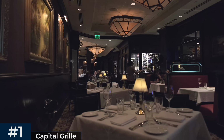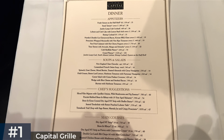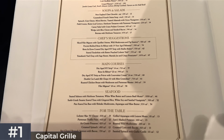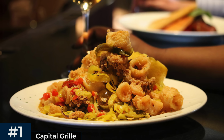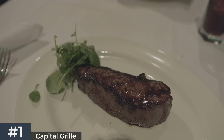I imagine it's a popular restaurant with the business elite attending the nearby convention centres. As you'd expect, the menu focuses predominantly on high-quality steaks, including dry-aged steak and seafood dishes, as well as an award-winning wine list. Popular selections include the pan-fried calamari with hot cherry peppers and the lobster mac and cheese side order. I don't have enough information to recommend one steak over another.